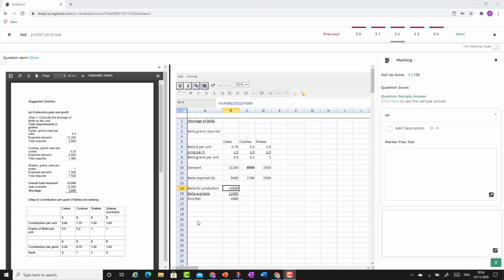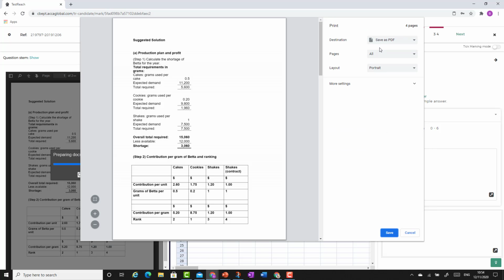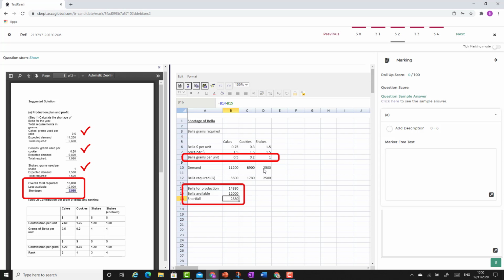Here's a PM past exam question. If I want to save the suggested solution, I can click in here, press Control P and print it as a PDF, so I've got a copy for my own records. Auditing my answer, I can see that my shortfall does not match the shortfall in the answer. So something's gone wrong. I can see that these numbers are correct. And it's here, within demand, that 8,900, I've made a transposition error. And it's a silly mistake.